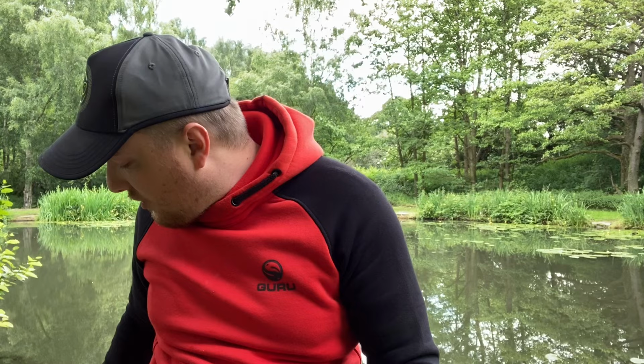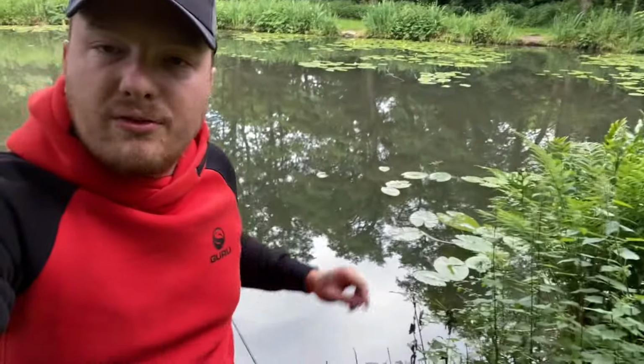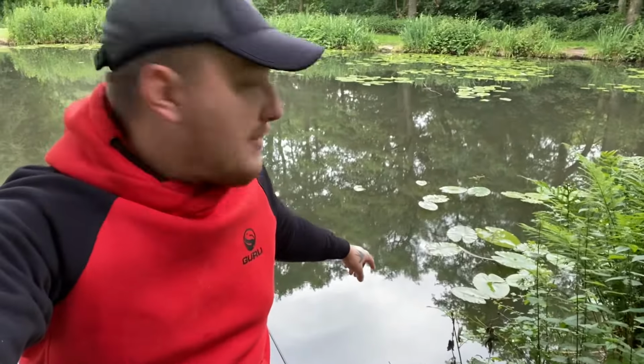Now, the weather recently has been weird in England. For some reason, we're in summer and it's just been cold and miserable and terrible. So I thought I'd do a bit of dead maggot fishing. Also, we're going to put 2 on the end of the hook and I'm just going to fish. We're just plumbed up right near these lily pads here.